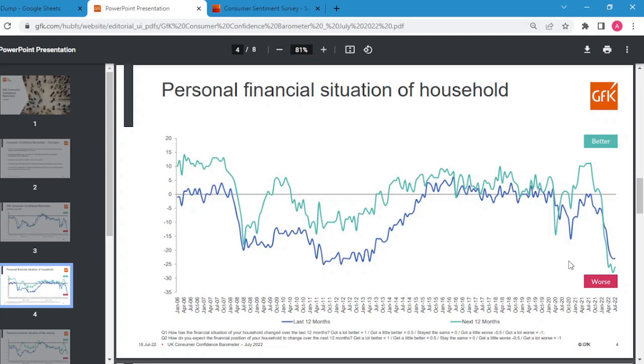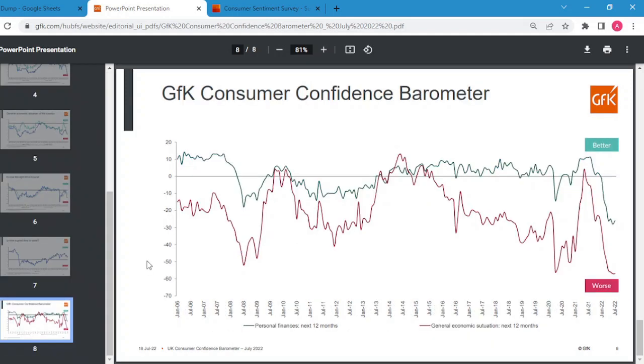You can see this blue line, which is the last 12 months, is about as low as it's ever been. But what's even more worrying is the forward-looking personal financial situation of households over the next 12 months is expected to stress even more. Moving on down then to the last slide in the GfK Consumer Confidence Barometer, we can see two things charted here. One is the personal finances over the next 12 months, and the second is the general economic situation over the next 12 months.